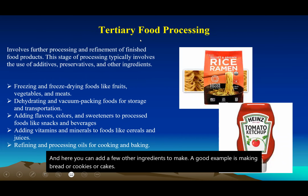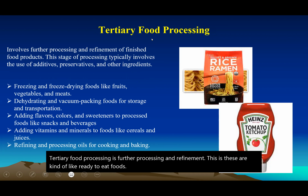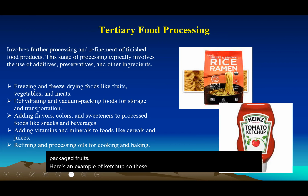Tertiary food processing is further processing and refinement. These are ready-to-eat foods. In this step, they will add a lot of additives, stabilizers, emulsifiers, thickeners, preservatives, and food coloring. A good example would be freeze-dried fruits and vegetables and vacuum packaged fruits. Here's an example of ketchup. So these are tertiary food processing.